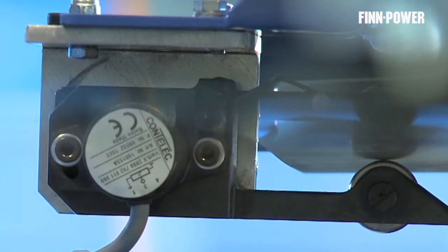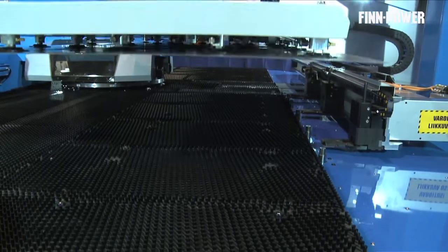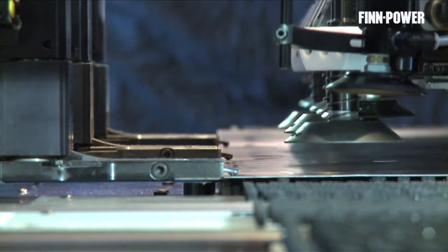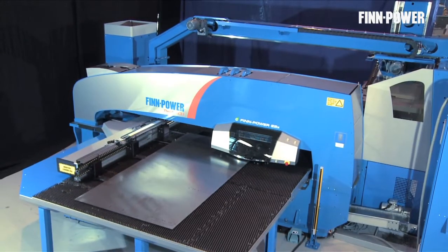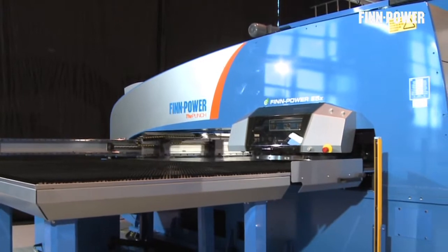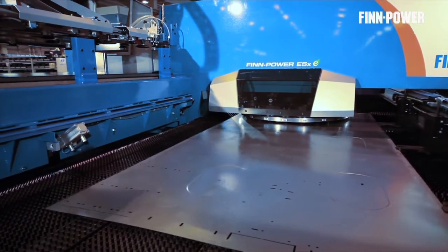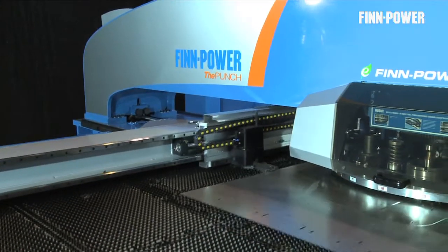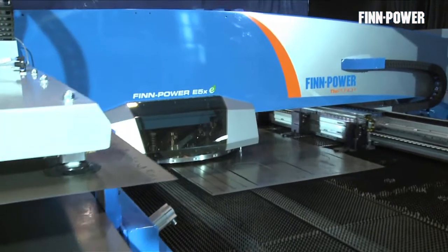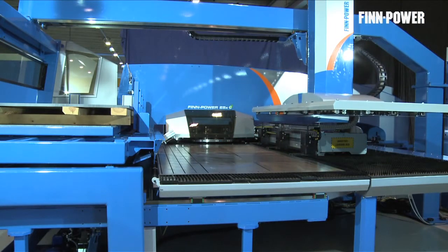Eventual double sheets are detached, which is ensured with a measuring device. The loading cycle can include sheet squaring for maximum reliability and accuracy. The unloading equipment has been integrated in the unloading table, from which skeletons can be removed. The pre-lifting function shortens the loading cycle. Maximum capacity of the loading table is 3,000 kilograms.